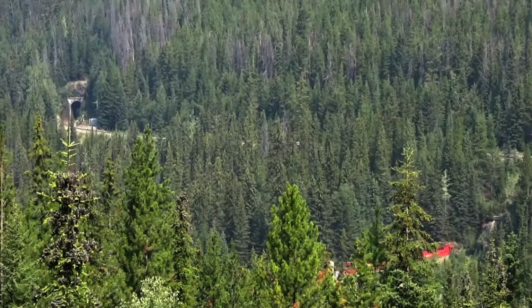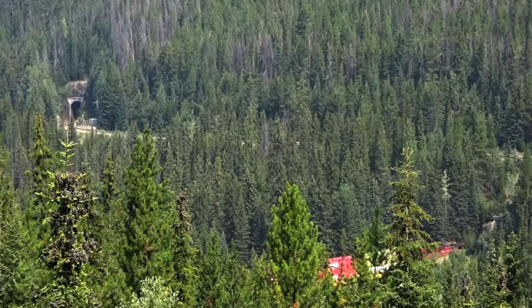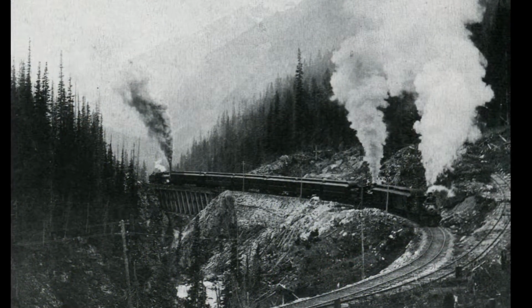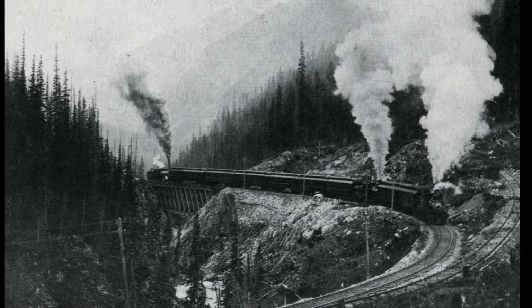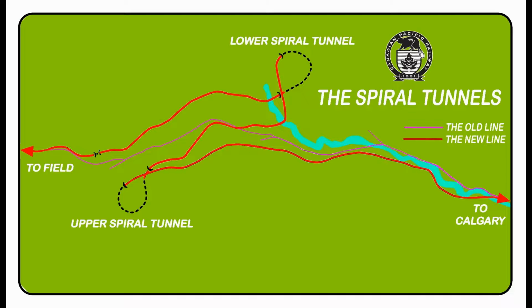Continuing west, we arrive at the famous Lower Spiral Tunnel. The tunnels were designed to lengthen the grade of the Big Hill, which was one of the most treacherous stretches of track in railroad history. The grade went from 4.5% to a much less steep 2.2%. While it is still a steep climb for a railway, this improved safety considerably.